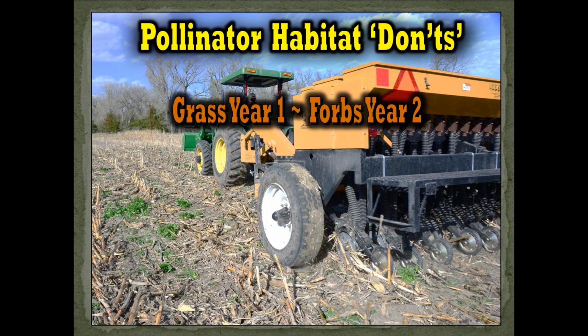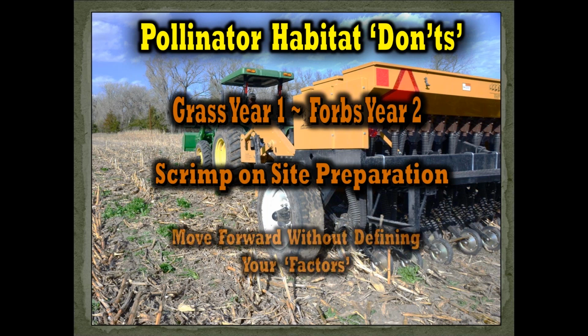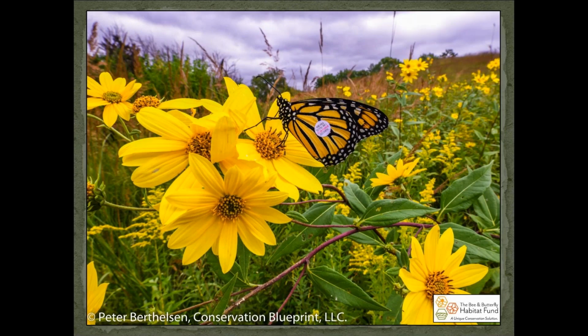So just as importantly, there are some don'ts. And here's a couple of my don'ts that I would pass along. The first is, sometimes I hear, we're going to plant the grass in year 1, and then in year 2 we'll come along and plant the forbs. Okay? This is me racing Usain Bolt in the 100-yard dash. If he pops a hamstring and falls down, I could win. The likelihood is very, very low, but technically I could win. That's what that's like.